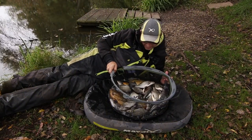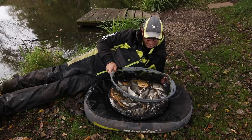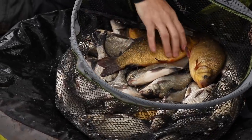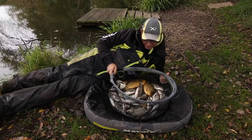So it's time to get the net out and have a look what we've caught. What a lovely net of fish. I think it must be probably 15 pound there. Lots of skimmers, a couple of lovely crucians, which are a bonus when you're fishing for silvers. Yeah, and I've really enjoyed it.